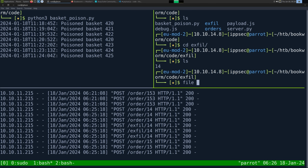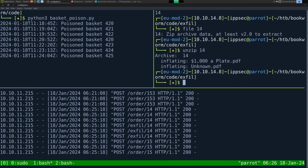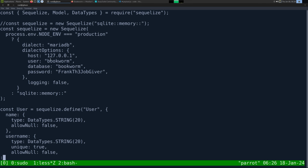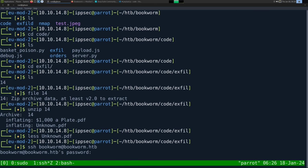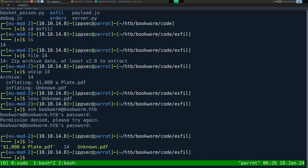So we exfilled 14. If we do a file on 14, it's a zip. So let's unzip 14. We could have also done 7z l. There's really not much different, right? Let's look at unknown.pdf, and we got a file, right? We have the user bookworm, database bookworm, password Frank, the job giver. So if we SSH bookworm at bookworm.htb, put in Frank the job giver. Womp womp. We don't log in, right? But we do have the passwd file. So I'm just going to move this over to exfilled, and we can call this, what was it? Database.py or .js.